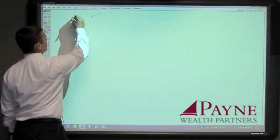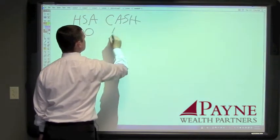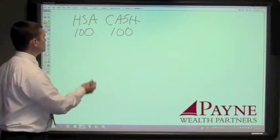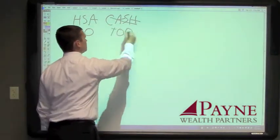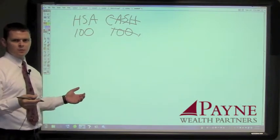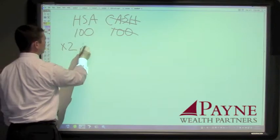So let's assume that you've got an HSA with $100. You have cash of $100. And you have medical expenses outstanding that must be paid from one or the other of $100 as well. So the first example, and what is being proposed by many, is to use up your cash, invest your HSA, hold it to retirement, and then use it for retirement living expenses. Let's assume that makes 7% and you're 10 years away from retirement, and let's round and assume the rule of 72 gets you to about double. So now, in retirement, you have $200.